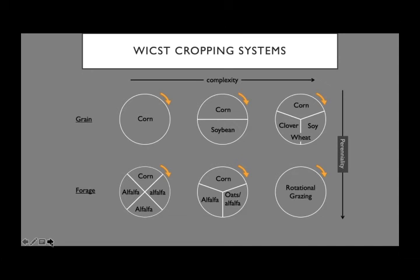So WICST is the Wisconsin Integrated Cropping Systems Trial. It's the long-term trial that UW-Madison hosts at our Arlington research site. It's been going on for about 30 years, has six different cropping systems representative of the upper Midwest: a continuous corn that is tilled, it's not a conservation cropping system; corn soybean that is conservation cropping, it is strip tillage, it's not a complete no-till system.